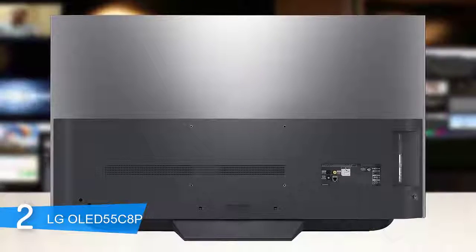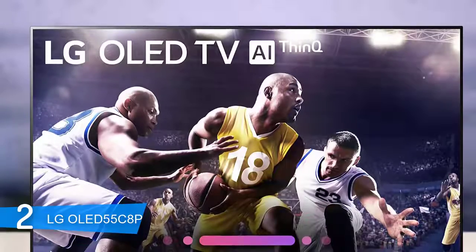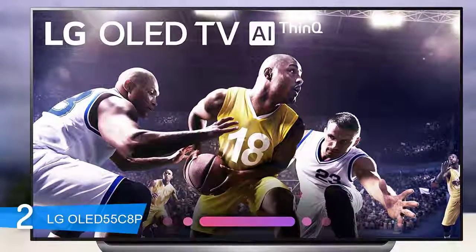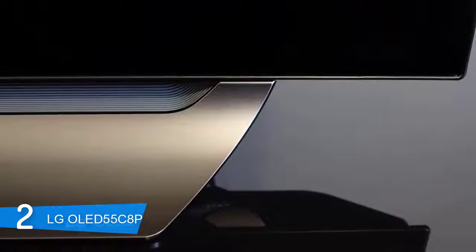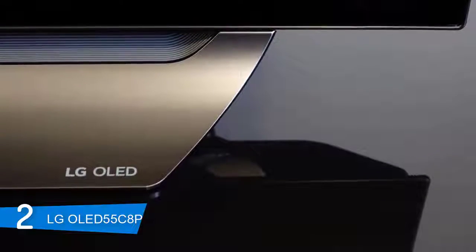The 55C8P houses LG's most powerful processor, the so-called Alpha 9 intelligent processor, which is known for its ability to output realistic imagery filled with excellent color depth. In addition, this TV is also equipped with the AI Think technology, which is accompanied by Google Assistant. But for your information, it also is compatible with Amazon Alexa, which means you will indeed have a smart home once you get this TV.